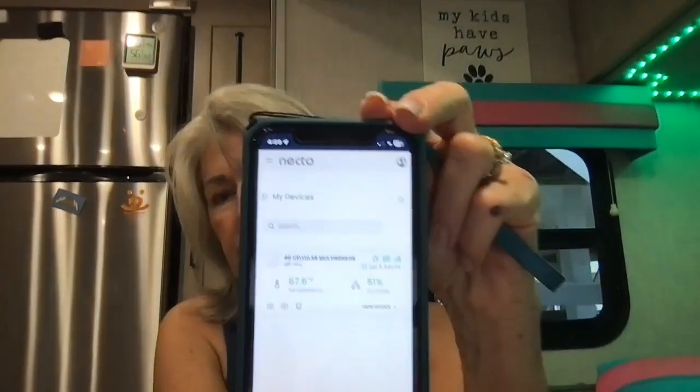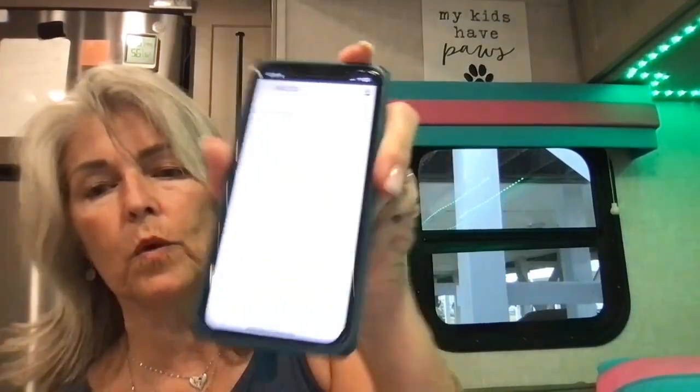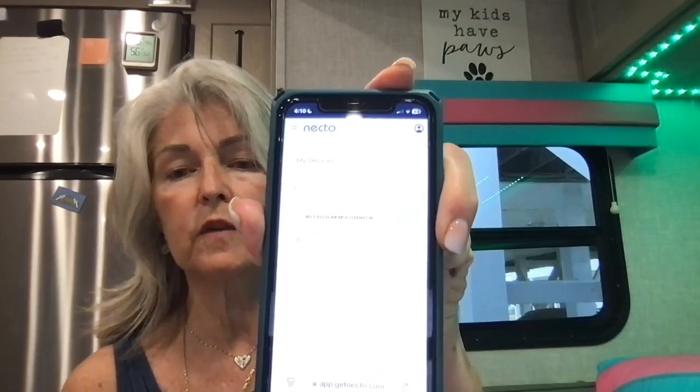So when you go on to the app, I'm going to pull it open here and show you. This is what I would see when I open the Necto app. It tells me that it's 67.6 degrees right now, and it's 51% humidity. The reason why it's green is because that's within my parameters. Let's just say I set the parameter of temperature needs to be between 60 and 80 degrees, and I want humidity to be between 40 and 60%, just to throw a random number out there.